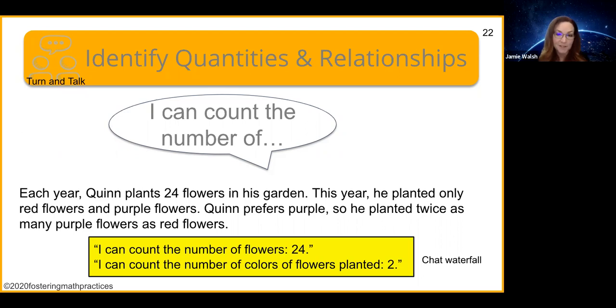It's very important to try to do some of these problems that you're going to use for your routines with another teaching partner and anticipate student responses so that you'll be ready to go.